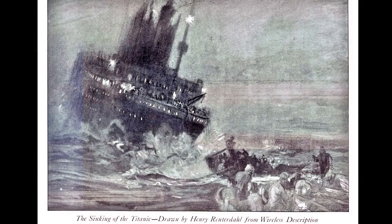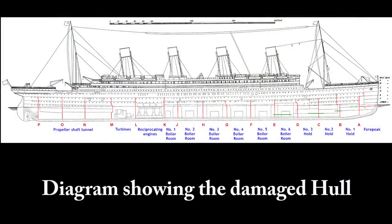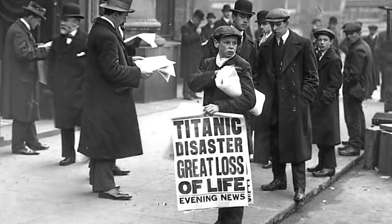It's hard to imagine that one set of binoculars locked away in a case without a key could sink a ship as advanced as the Titanic. Were there no other keys to that locker? How many pairs of binoculars would a ship like the Titanic have on board? Nonetheless, the story of the missing binoculars became infamous.